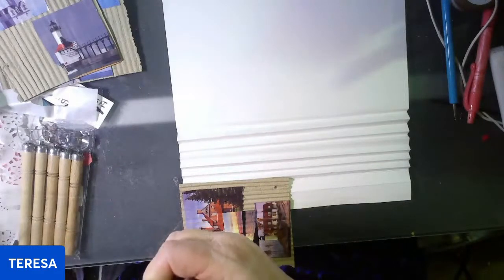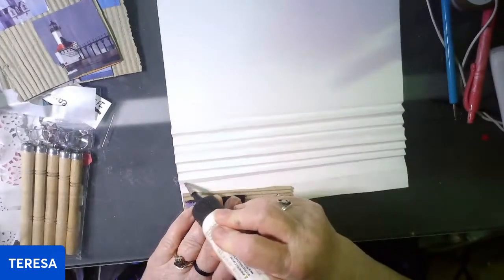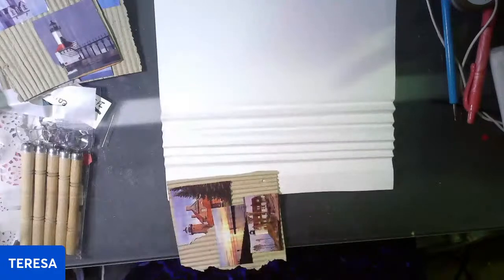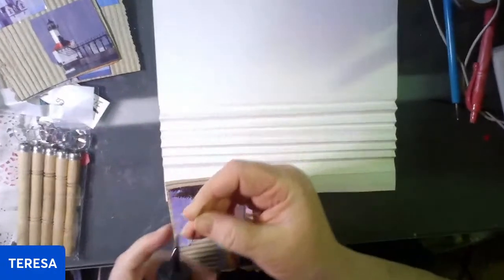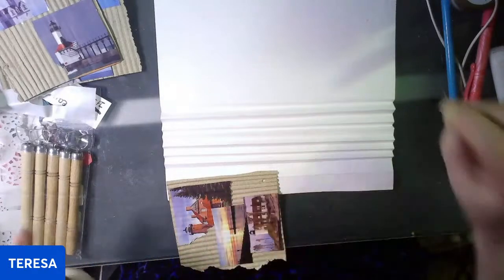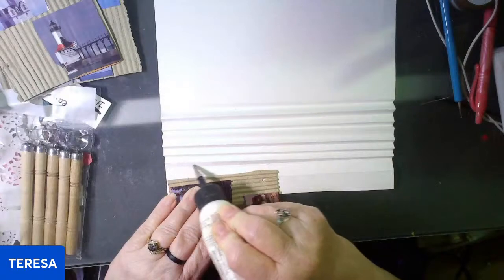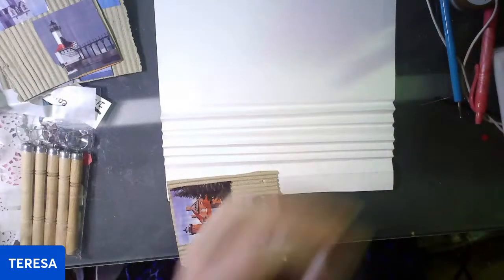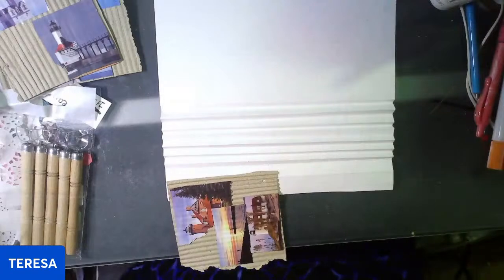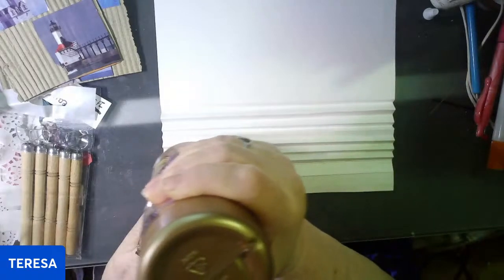And what I really like about this right here is if you decide to add more pages, you can. I don't like this glue anymore. It's not cooperating. Very uncooperative when you're on screen, right? That's the way it works. We're going to try a different one, see if it'll work any better. Maybe if I can get the cap off of it.